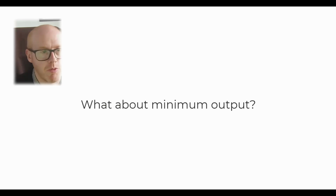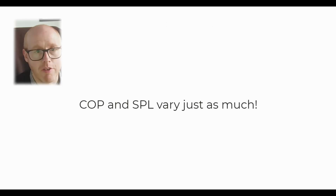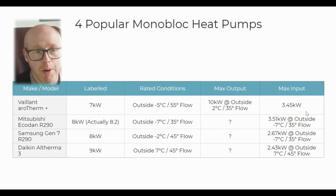Anyway, let's move forward. Minimum output is something to really get your head around, because we looked at some scary figures, and this is one thing that people who don't know anything about heat pumps are very skeptical about. A lot of electricians, who might be good in other parts of their trade but don't understand heat pumps, go, wow, you're getting a 7 kilowatt heat pump, that's going to be running all day long, that's going to cost you an arm and a leg, it's going to use so much electricity. But what they're not understanding properly is that this is the maximum input, so they're never going to use 7 kilowatts of electricity, and this is the maximum.